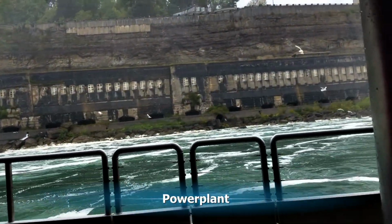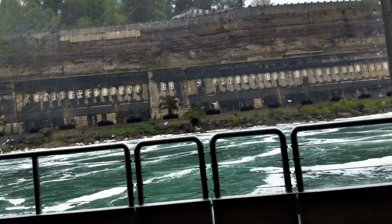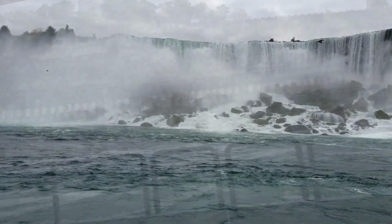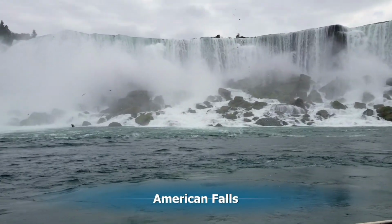This is the old power station that was built here to power the area. Now we cruise back by American Falls on our way back to the dock.